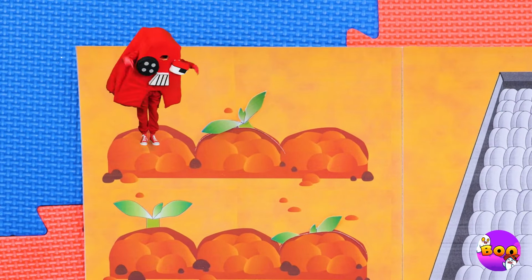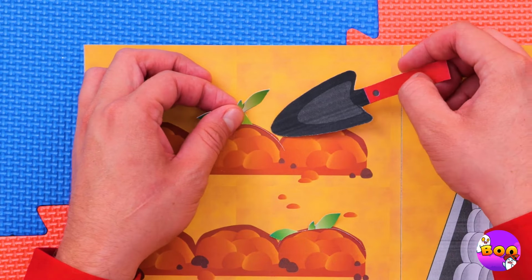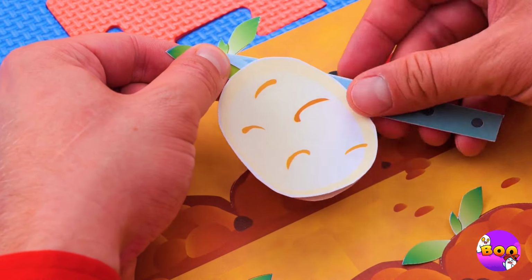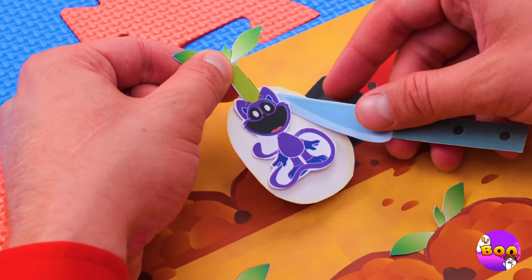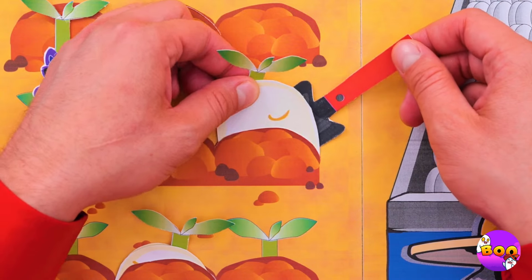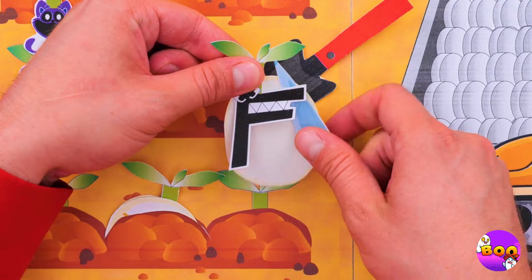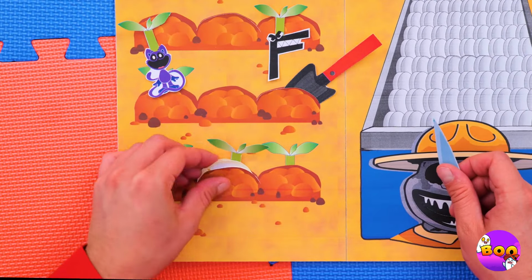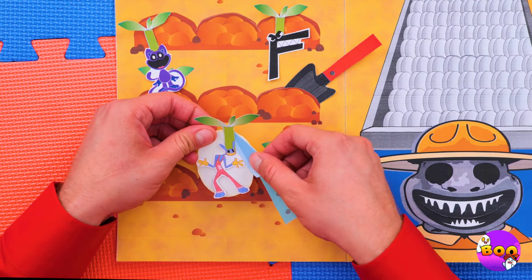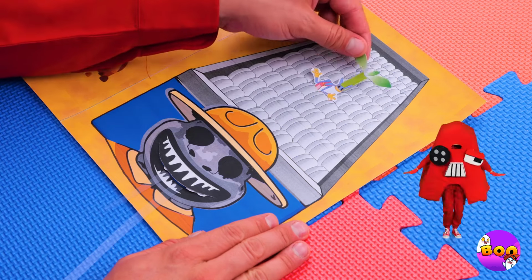I guess we're going gardening. Ooh, I wonder what we're growing. So that's where catnaps come from. But that's not all we're growing. It's F. I wonder who this is. Ooh, it's Jax. But don't forget the best part of veggies.